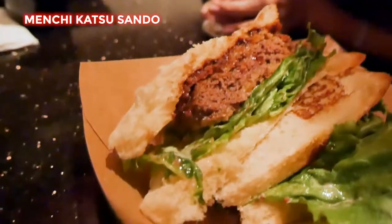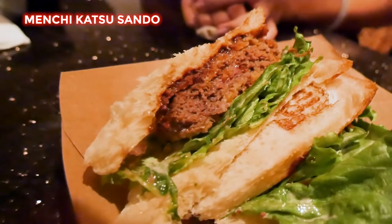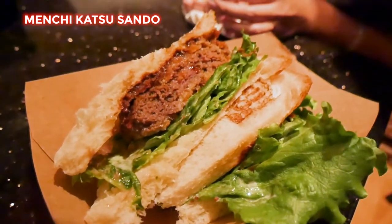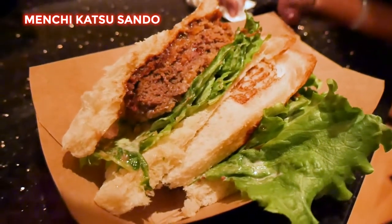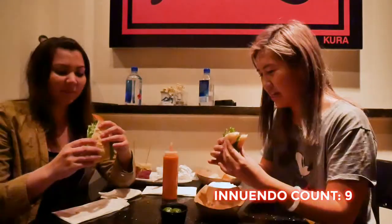This is the menchi katsu. It's real thick, as you can see. I didn't realize it was gonna be that thick. It looks good. It looks like it's the same sauce used as the katsu one, but we'll see. Azusa was saying that the pickles are good because they cut through the fat. It almost fell out of my mouth. It's that big. Tasty.